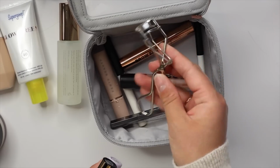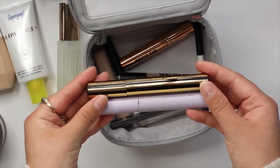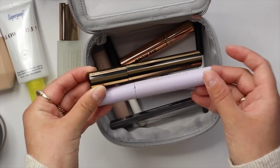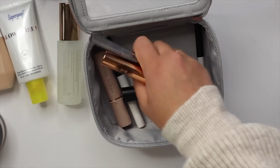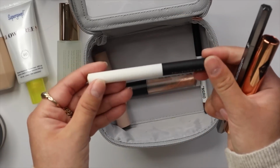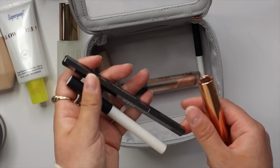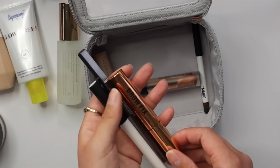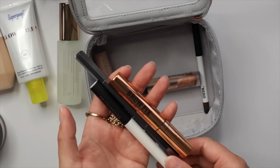Of course, I have a little eyelash curler, can't go without that. And for my mascaras, I have the Marc Jacobs At Lashed, and of course, the M Cosmetics Pick Me Up. For my brow products, I have the M Cosmetics Brow Cream, the Huda Beauty Brow Pencil, and the Charlotte Tilbury Brow Fix. These are the three products I use in my brows every single day.